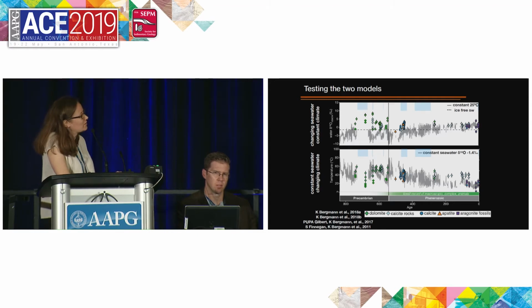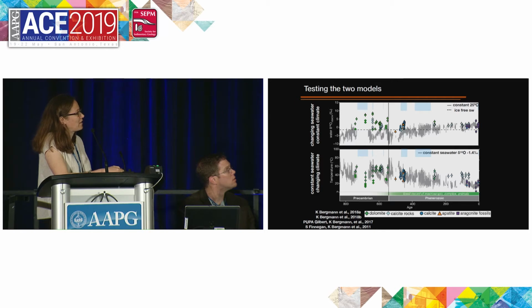And this is the sum total of the results. What I'd like to draw your attention to first is this upper panel, where we have the δ18O of the fluid from our clumped isotope measurements, and this is everything from aragonite fossils, apatite fossils, calcite rocks, dolomite rocks through time. Importantly, none of the δ18O fluid compositions fall below this dashed line of minus 1.4 per mil, which is the expected recent seawater composition for ice-free conditions. Particularly in the Precambrian, we're nowhere near the predicted minus 7, minus 6, minus 8 per mil δ18O seawater compositions. In contrast, we do see a general increase in our clumped isotope temperatures as we go further back in time, but we also have variability in the record.